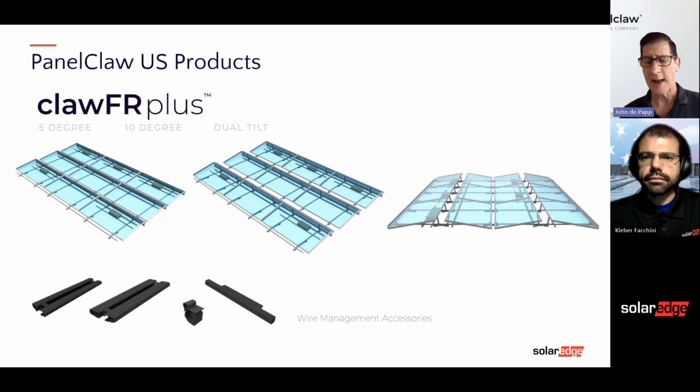So again, the products that we're actively selling in the US market really are built around our Claw FR Plus product line. There are 3 versions of this product. They're all for commercial flat roofs, so industrial buildings of really any size. The 3 variants of this product are a 5-degree single tilt product, a 10-degree single tilt product, and a dual tilt product, which is also 10 degrees.